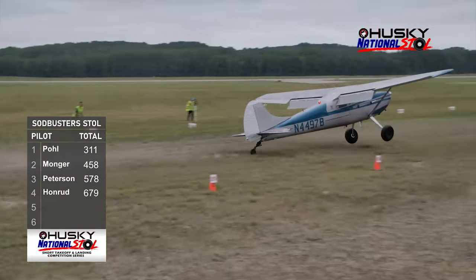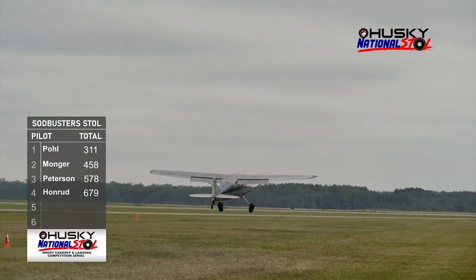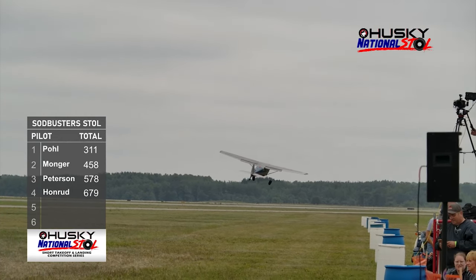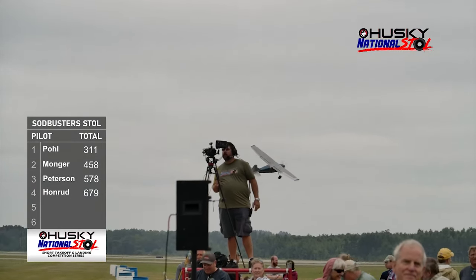A little bit early on the rotation for Jughead as well. Jughead is another commercial pilot. He flies for Alaskan Airlines. So Micah, the first guy to take off there, was a 177-foot takeoff.